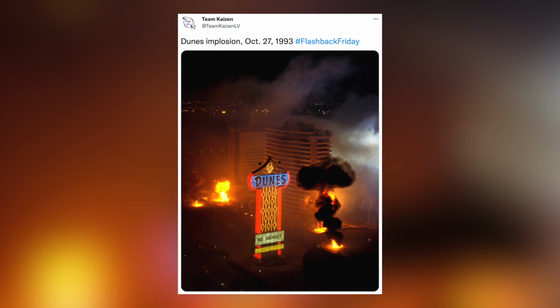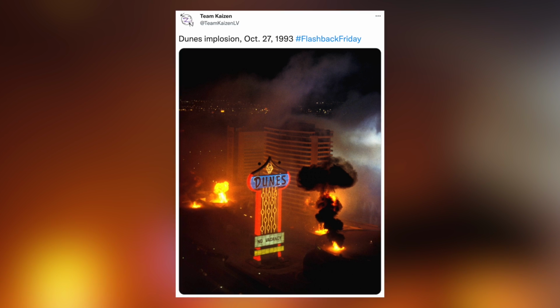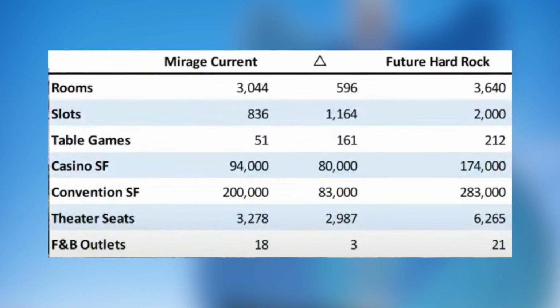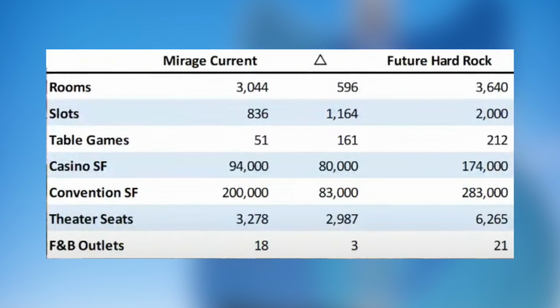And this is some of the numbers that they talked about. Right now, Mirage has 3,044 rooms. After the renovation, it'll be 3,640 rooms. So they're adding 596 rooms. So if the guitar tower has 800 rooms, they're subtracting a couple hundred from the main towers as they renovate them. And that's probably a good thing, probably adding more suites, stuff like that.